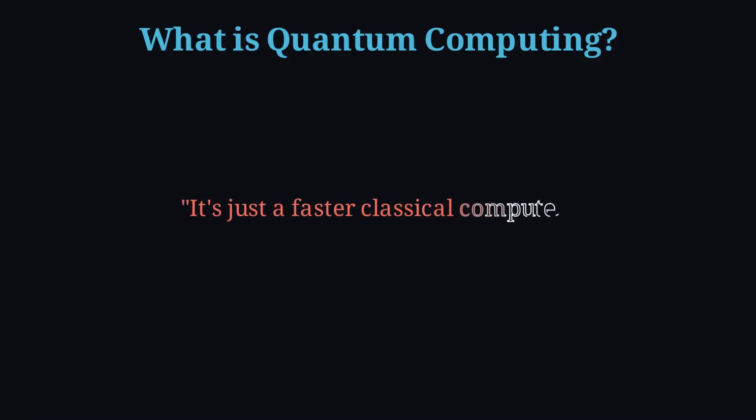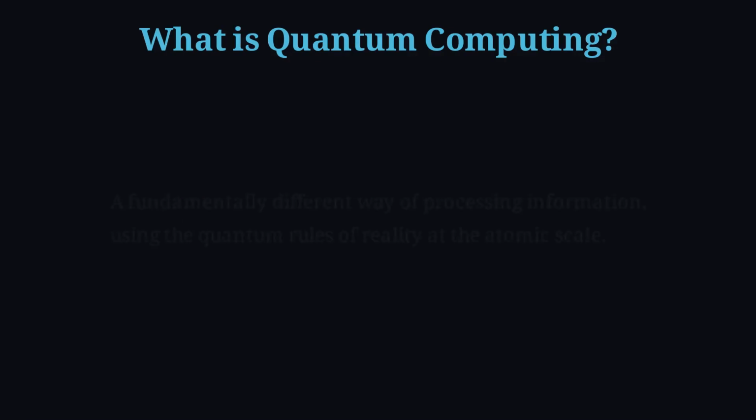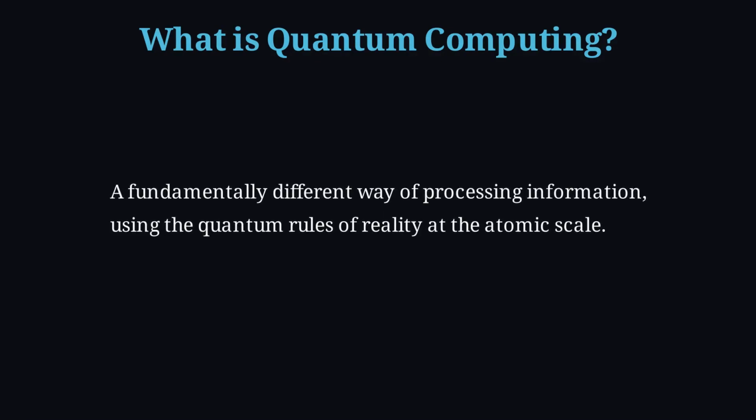Let's clear up the biggest misconception first. Quantum computing is not just a faster classical computer. It's a fundamentally different way of processing information, one that exploits the strange rules of quantum mechanics that govern reality at the atomic scale. Here's the formal definition.